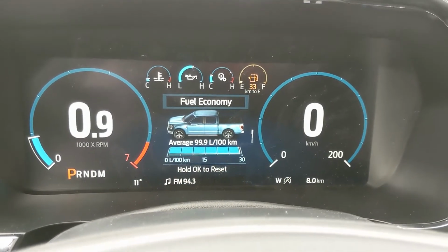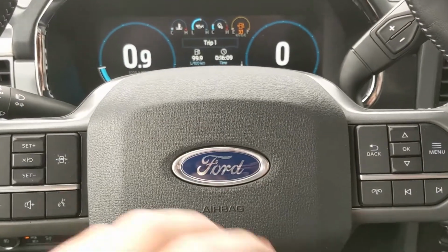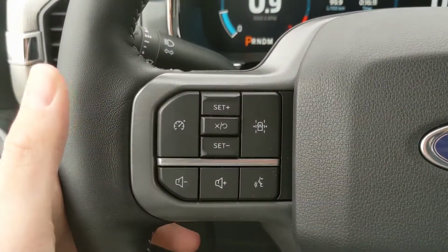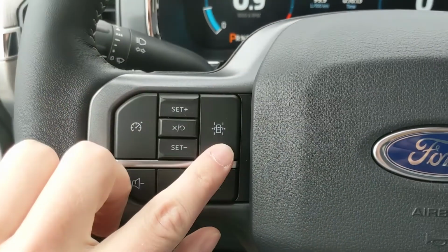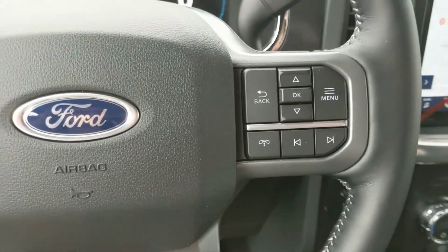You also have My View, which is a sort of favorite screen for any of those subcategories for ease of access. Then moving on to the left side of your steering wheel, where you have your cruise controls with your lane keeping system and your hands-free phone and radio controls along the bottom.